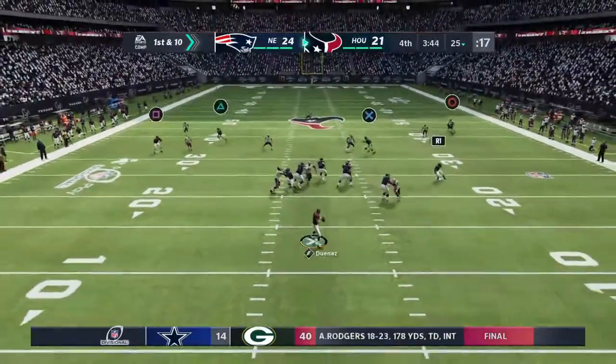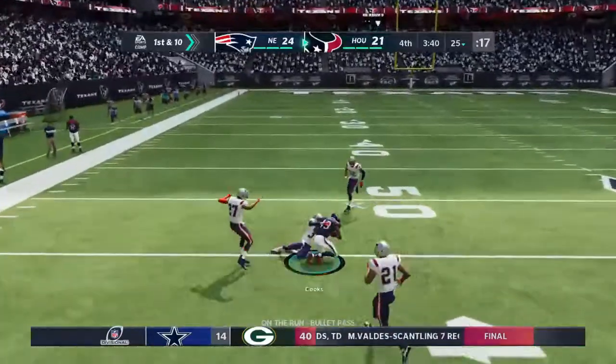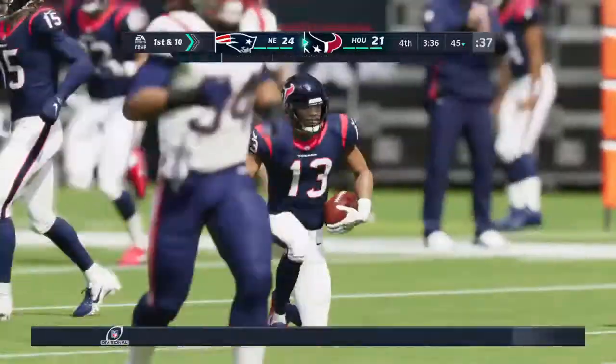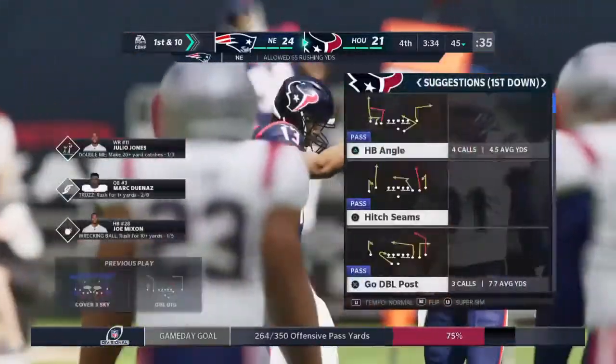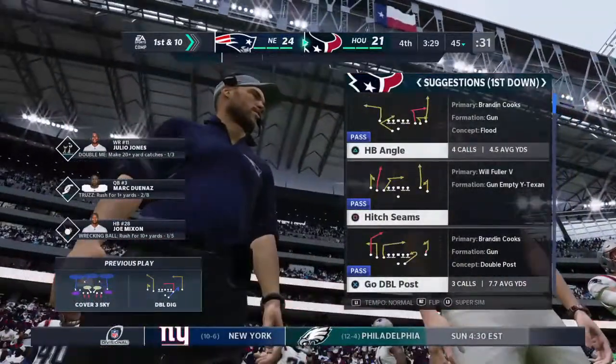They go back to the air here after the INT on the last drive. Buying time to his left. It's caught left side by Cooks. And they'll get it all the way up about 5 yards shy of midfield. An ideal beginning of the drive there as they'll get 20 and a 1st down.